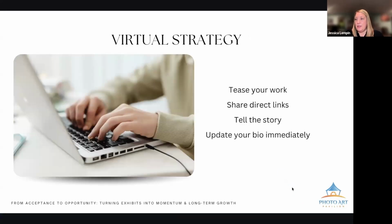With virtual exhibits, amplification is everything. Unlike a physical gallery where people may walk through the door and discover the show, virtual exhibits depend on visibility. People have to be guided to the work. So don't just post one link and assume most people will find out about it. Think about how you can bring your audience into the experience.